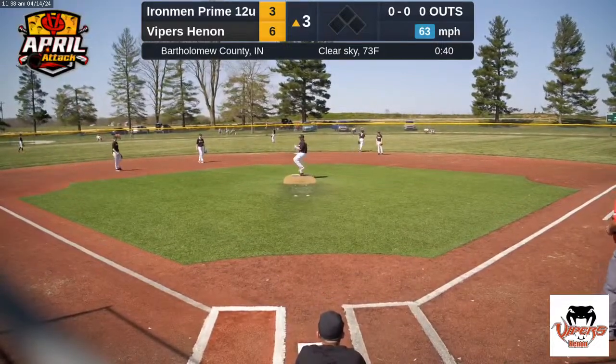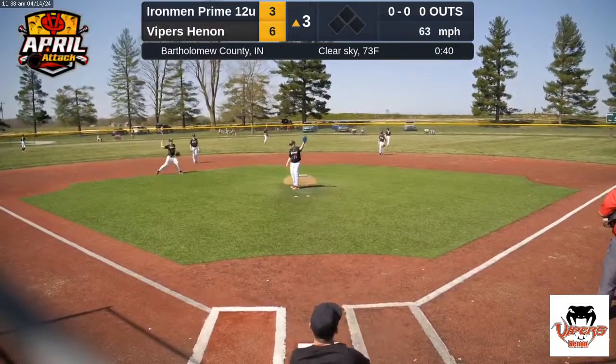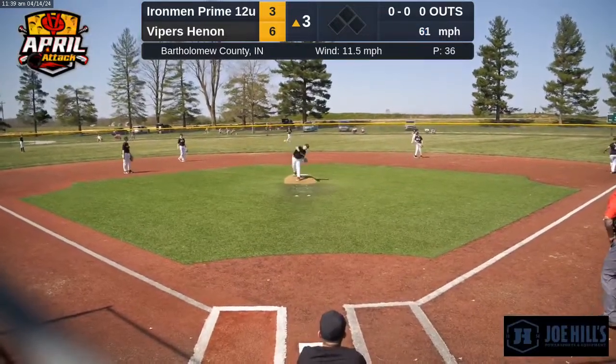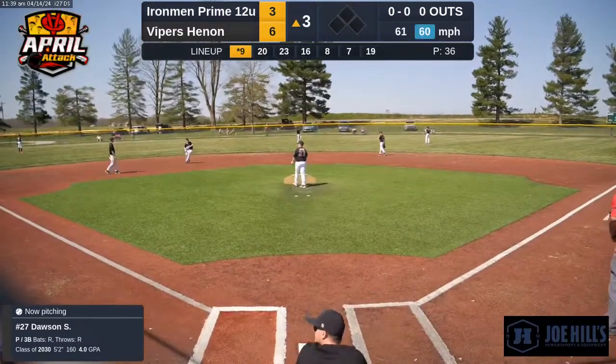Vipers still need to hold them off. They got big hitters coming up at the top of their lineup. They all made hits. Let's see who that. There's some changes.